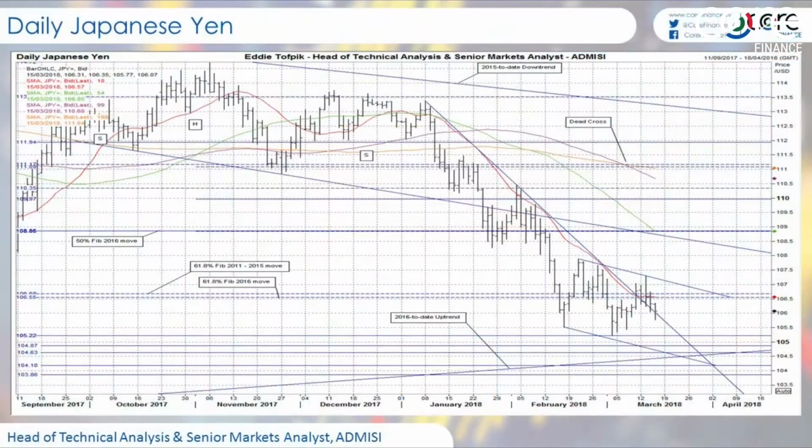Good morning. Right, three charts, three pairs in this segment. Let's kick off with the Japanese yen against the US dollar. What are your thoughts? All three of these are interesting, and this one in particular because of one feature, which is the descending downtrend line we've had since January. That's running through at 106.03 at the moment.